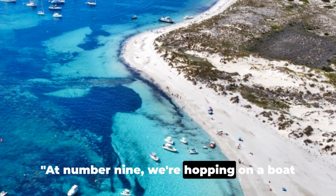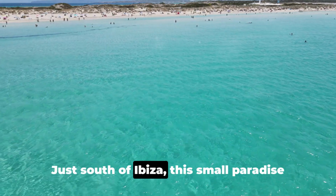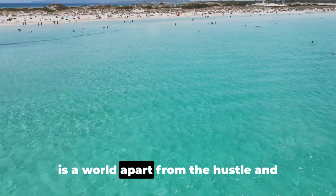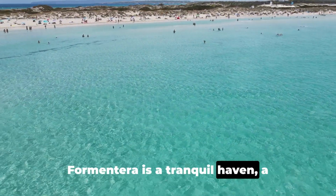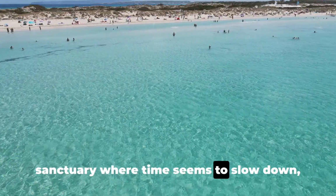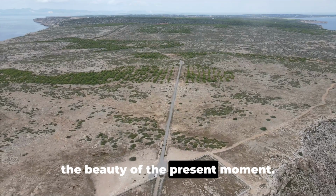At number 9, we're hopping on a boat to the serene island of Formentera. Just south of Ibiza, this small paradise is a world apart from the hustle and bustle of its lively neighbor. Formentera is a tranquil haven, a sanctuary where time seems to slow down, allowing you to truly immerse yourself in the beauty of the present moment.